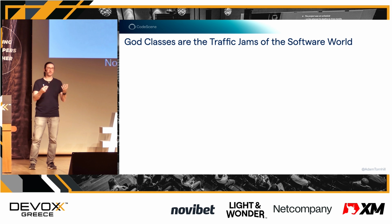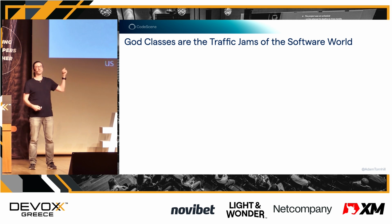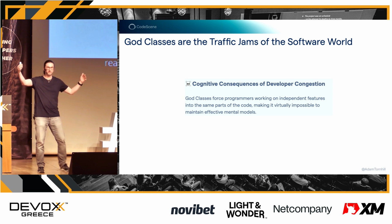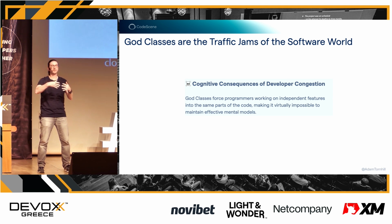have an impact on us as a team. I like to call them the traffic jams of the software world. So what happens with the God class, and the reason it's a problem, is because God classes, since they centralize so much behavior, as a developer, no matter what feature you're intended to work on, at some point you will end up in the God class and you will have to make a change to it. So God classes tend to become very heavily congested. So what can we do about this?